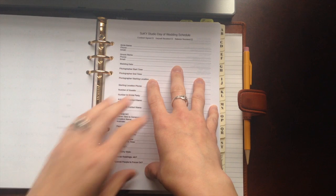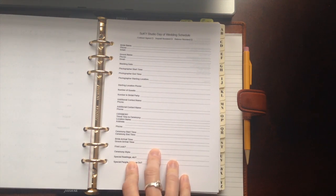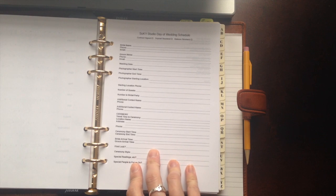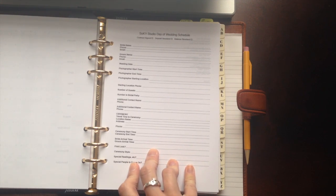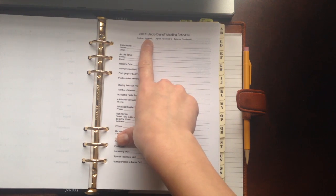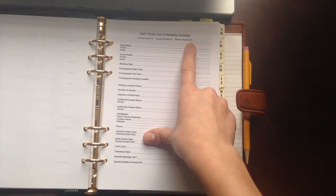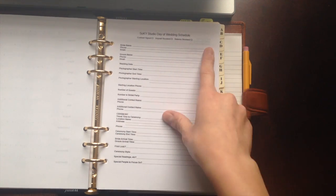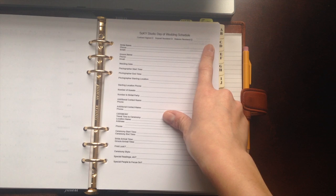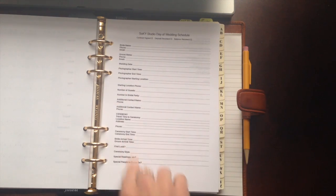So this is basically for our Soki Studio. It's a day of wedding schedule. So each client will have one of these pages to give me a quick snapshot on the go wherever we are of all of the pertinent details of the wedding. So it'll have things like a checklist for the contract being signed, the deposit received, and the balance received, so I can check off and know right away where we are in making payments, or for them making payments to us. And then the pertinent information for the wedding.